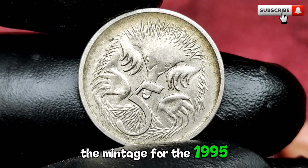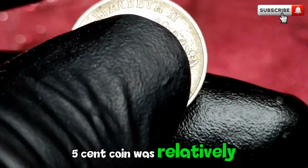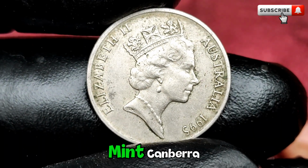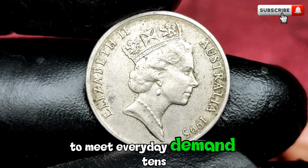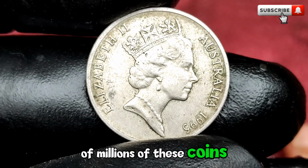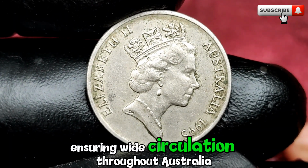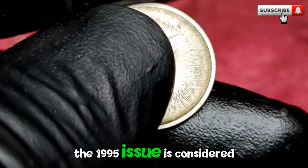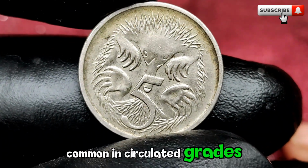The mintage for the 1995 5-cent coin was relatively high, as it was a standard circulating issue produced by the Royal Australian Mint, Canberra, to meet everyday demand. Tens of millions of these coins were struck, ensuring wide circulation throughout Australia. Because of this, the 1995 issue is considered common in circulated grades.